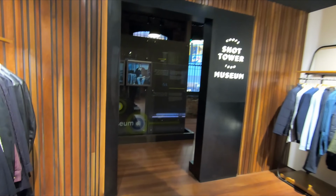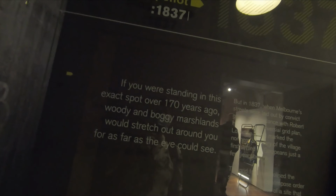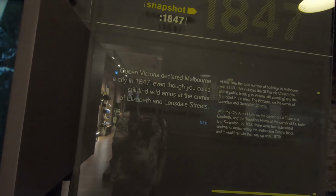Hey, we're at the Shot Tower Museum. Let's learn about what is a Shot Tower Museum. And who is this guy? Wild eagles. Okay.